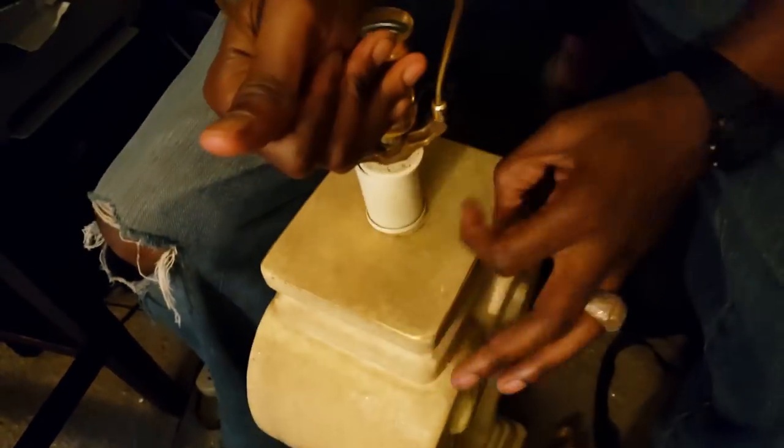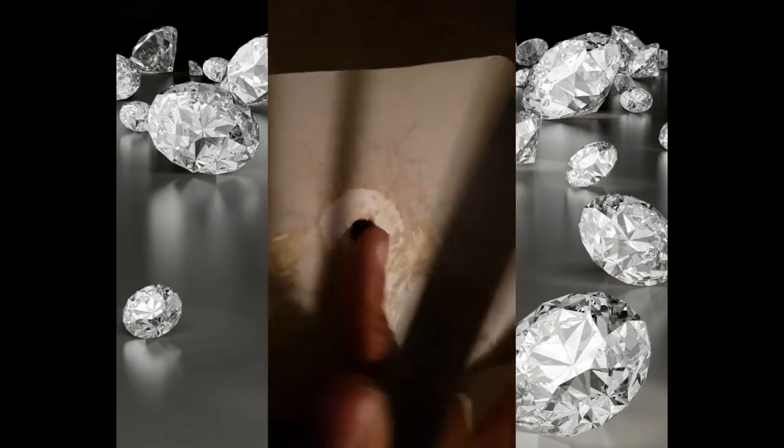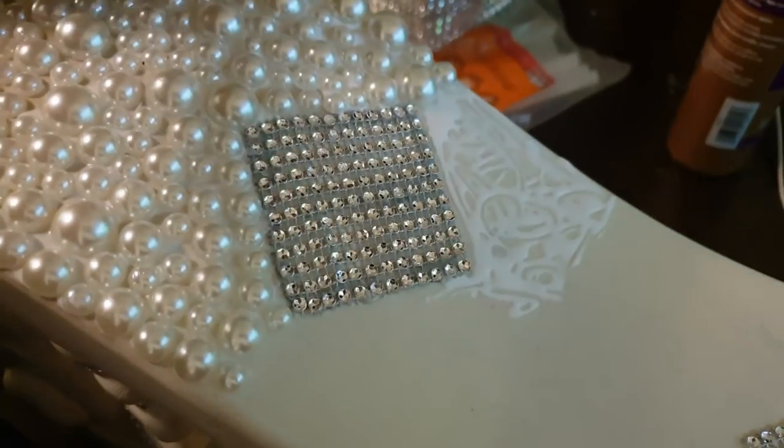So to get started, we obviously have to take that lamp apart, which is what we're doing here. And when you do, sometimes you find lumps and bumps that you want to file down, which is what I'm doing with that metal file. And here you see me putting those pearls on one by one by one. Yep, using that tacky glue.